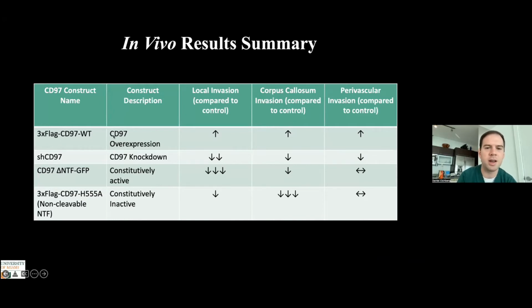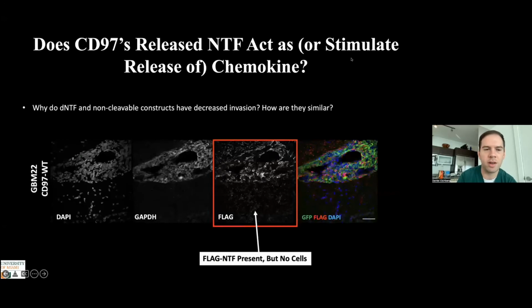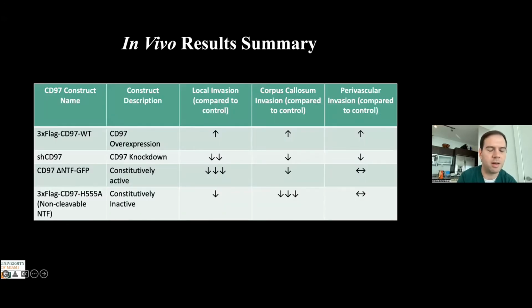Just as a quick summary: when you overexpress CD97, consistent with our overall theme, you get some increase in local invasion, corpus callosum invasion, and perivascular invasion. When you knock down the levels of CD97 with shRNA, you have a significant decrease in local invasion. You also have less corpus callosum invasion and perivascular invasion. When you delete the N-terminus fragment, you have a very, very significant decrease in local parenchymal invasion. And when you have the non-cleavable, constitutively inactive N-terminus fragment, you have a very, very significant decrease in corpus callosum invasion.